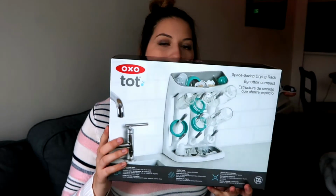The other one I got was like a travel one for like $15 when I had my daughter, so you can kind of get whatever or find one for free secondhand somewhere. But that is what we decided to get for this baby to try out. This bottle rack drying thing.